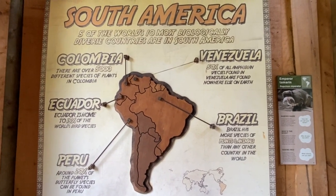Did you guys know that the South American continent is the most biologically diverse continent in the world? What does that mean? Apparently in Venezuela, 50% of all amphibian species are found there, and nowhere else around the world are these species found but in Venezuela. Pretty interesting stuff. And you didn't learn that in school? No, I didn't. We're actually reading that on an information board right here in front of us. Have a look.